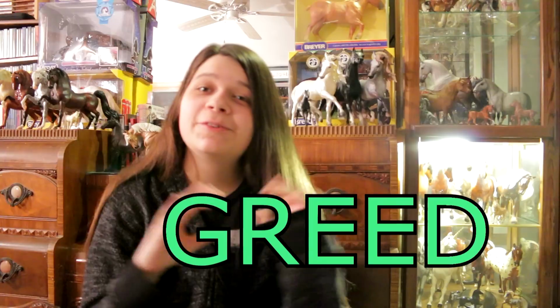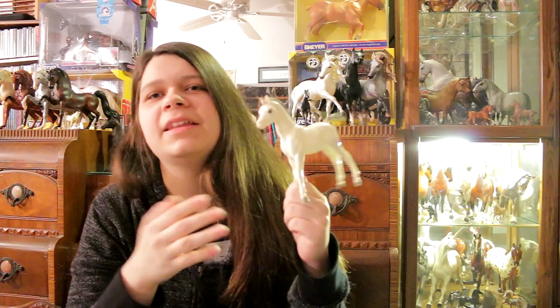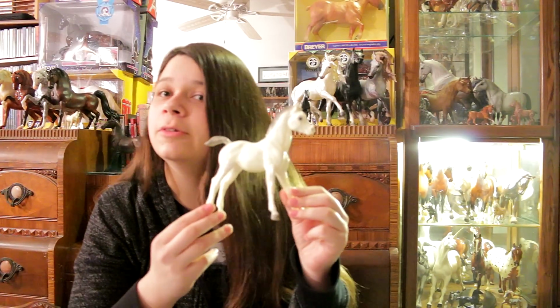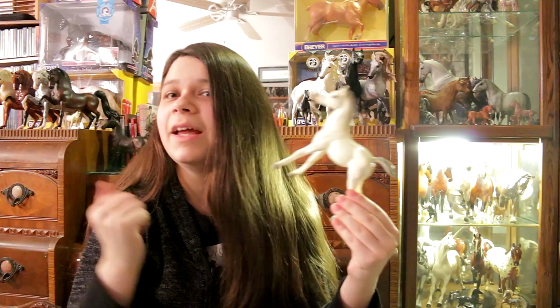So first we have greed. What is your least expensive model and what is your most expensive model? So my least expensive model actually didn't cost me anything. Obviously I'm not gonna really count models I've gotten for gifts, but I have this little glossy Alabaster Joy Family Arabian Foal, and she was actually given to me at a flea market a few years ago. But hey, free horses are free horses, so that's always good, right?